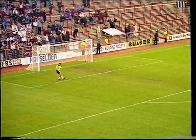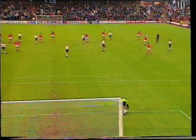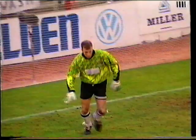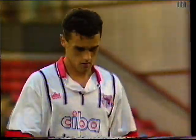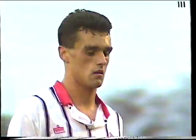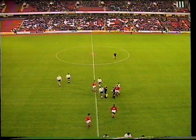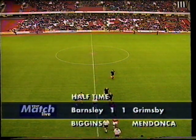But that was so important for Barnsley, that equaliser just before half-time. Having been behind most of the half, I think it was the 12th minute when Mendonca scored. Half-time it is then, so Clive Mendonca's goal, an early one and a controversial one, was cancelled out 5 minutes before half-time. We're not sure whether it was Biggins or O'Connell who took the credit, but the important thing, half-time here, it's Barnsley 1, Grimsby Town 1.